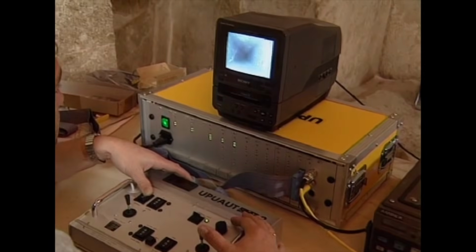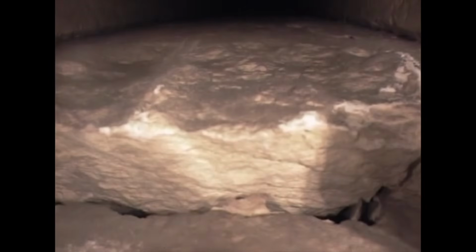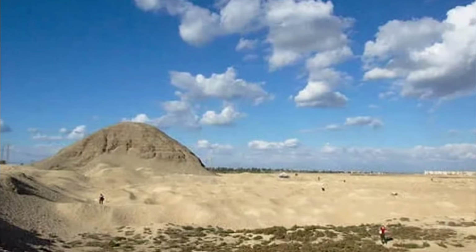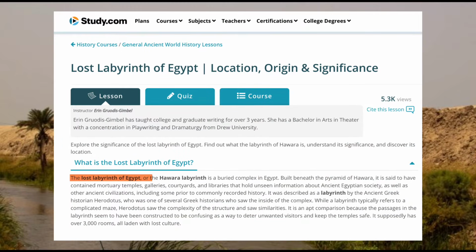It met the standard. At Giza, the void became real because multiple methods agreed and the data stood up to scrutiny. Hawara deserves the same standard. No hype, just evidence that anyone can check. Now let's build the Hawara case file simply.